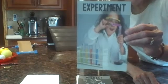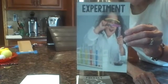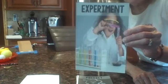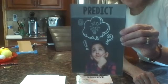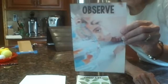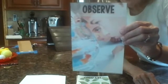And to find out answers to those questions, they set up experiments. You can see this little girl is doing an experiment with test tubes. What fun. And then after they set the experiment up, they predict. That means they make a guess as to what they think will happen. And then they start the experiment and they observe. That means they watch. They watch very carefully to see what happens.